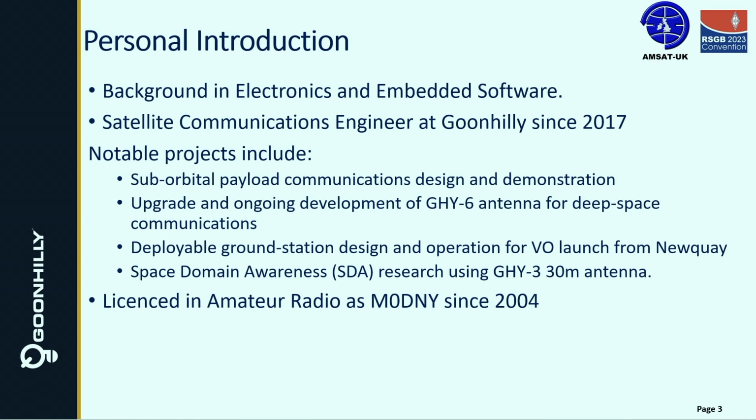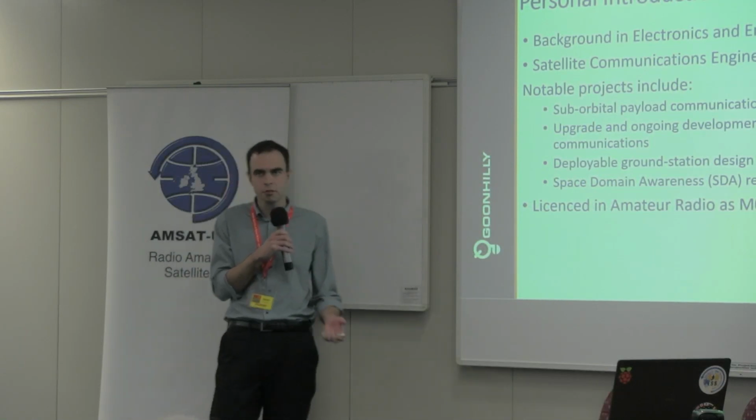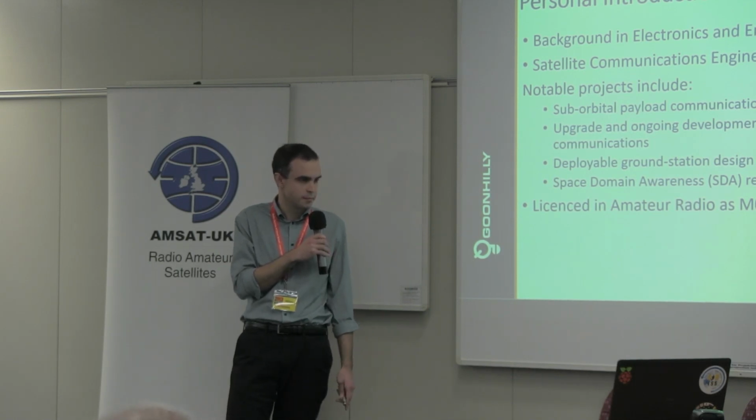Since then, the main project I've been working on has been the upgrade of this Goonhilly 6 deep space antenna, but I've also been involved in a few other projects, notably supporting the Virgin Orbit launch from Newquay, with a couple of deployable ground stations that we deployed to help with that, and then also some SDA research on another of our larger antennas as well. And I've been licensed for a while now.